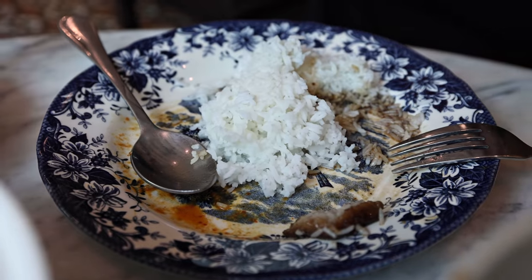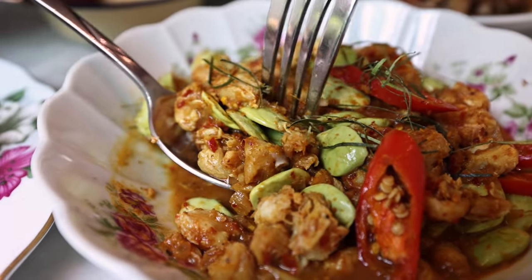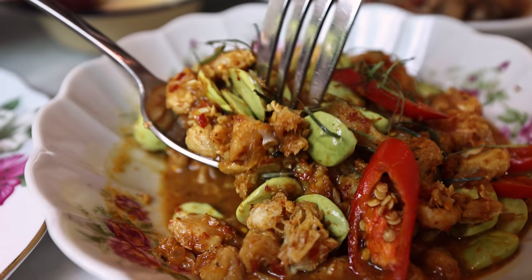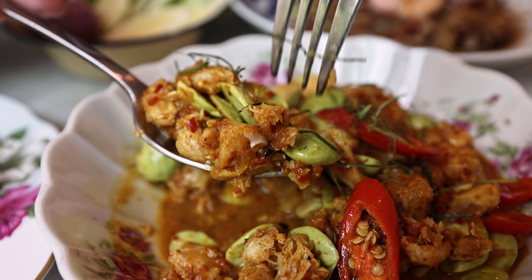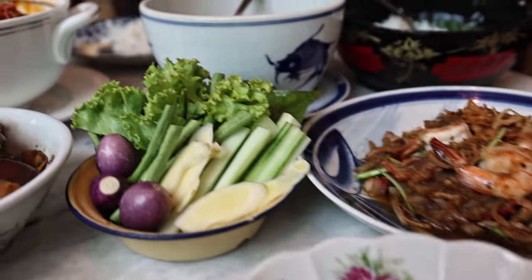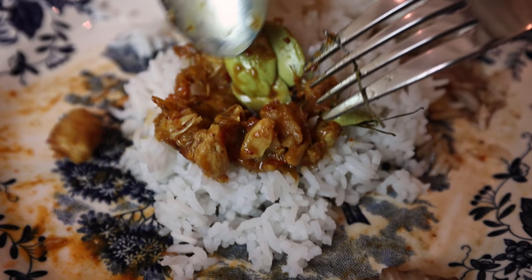And so just as Khun Pawn was explaining to us, the Chinese is less spicy, but the Malay is spicy. And so it's a combination, not only in single dishes, but also in the entire plate of food that you have. So after eating the less spicy dish, like that braised pork, I'm ready to go spicy.